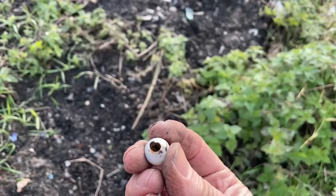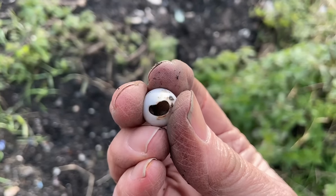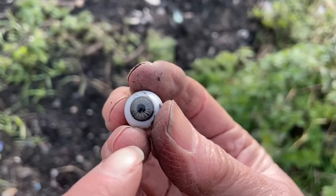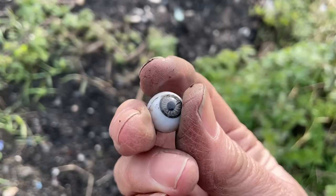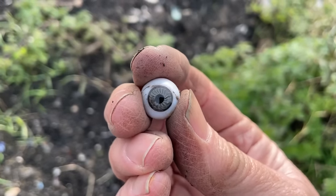I thought it was like a little bottle or something. It's like a blown glass eye, or the other ones we've got are like pinched. And it's grey! Oh my goodness, oh, wow. Look how detailed it is! I love it. Look at it. Woohoo!